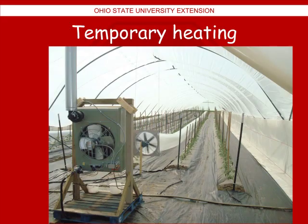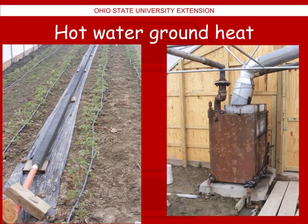You don't have to have permanent heating. You could do temporary heating. This is one of my farmers just brings in this temporary propane heater on a skid. If he gets a cold night, he'll just bring that in, hook it up to a tank, and he can keep these tomatoes alive, get him through those 1 or 2 nights it might get cold.